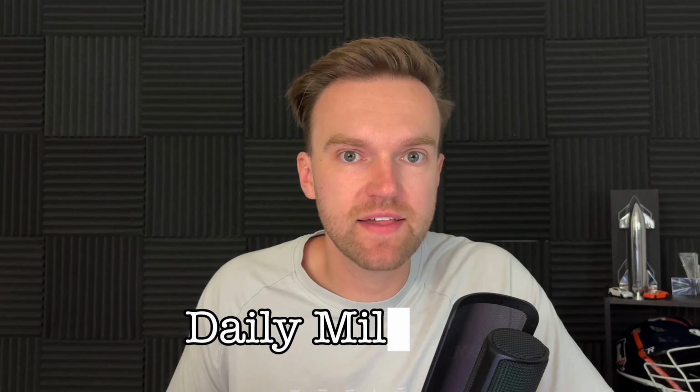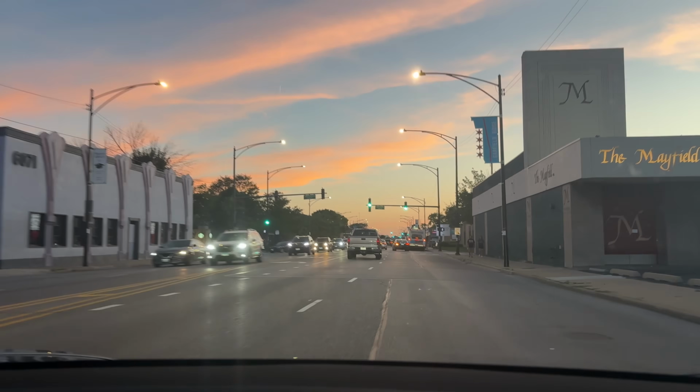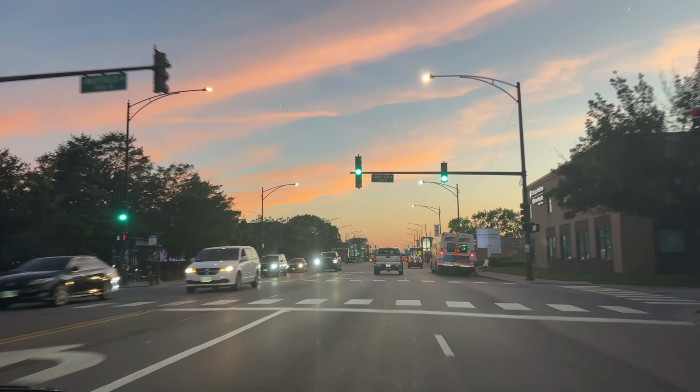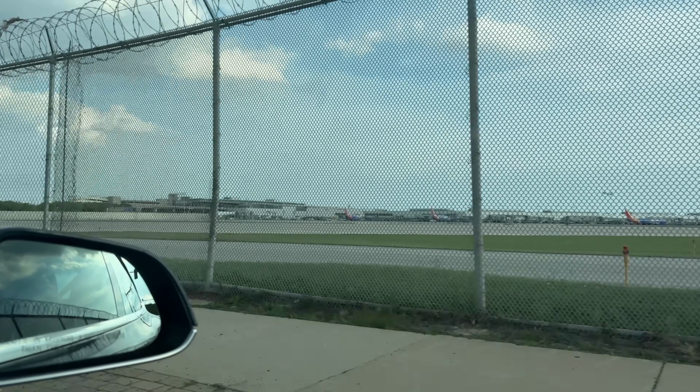You'll also want to check or ask about the daily mileage if there's a limit of how much you can drive during your rental. I think the standard on Turo is like 200 miles a day, so over our 3 days, we had 600 miles to use without any additional fees.